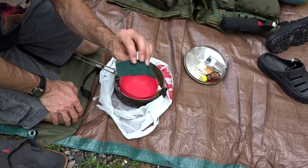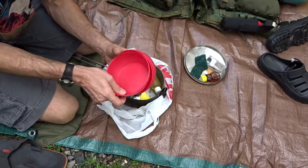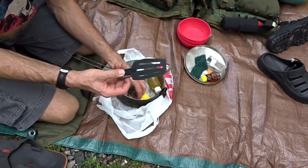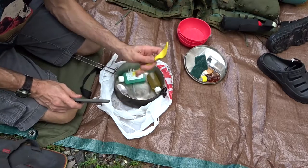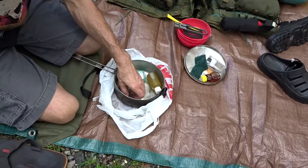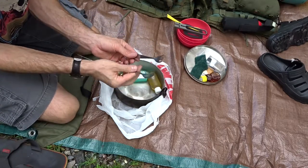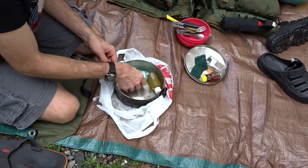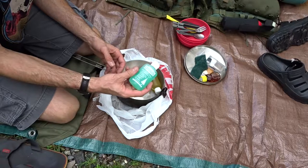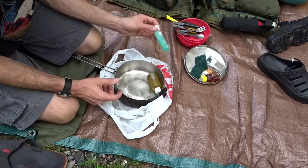A couple of Scotch-Brite scrubbers to clean up. I have these three cheap dollar store bowls that I use. A very lightweight spatula and a very lightweight spoon to cook with. To eat with, I have a fork and spoon that are stainless steel for durability. And then I carry some camp suds, which are not only for cleaning up, but will also be my hygiene soap while I'm on the trip.